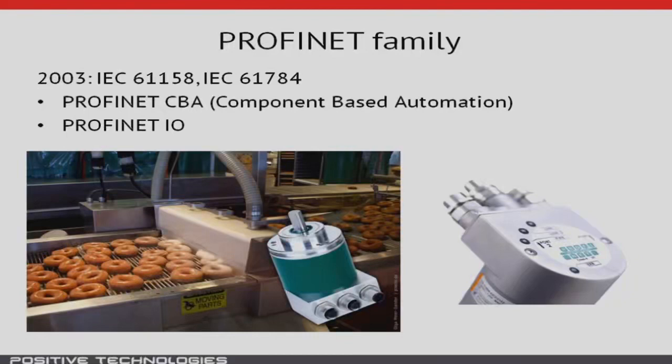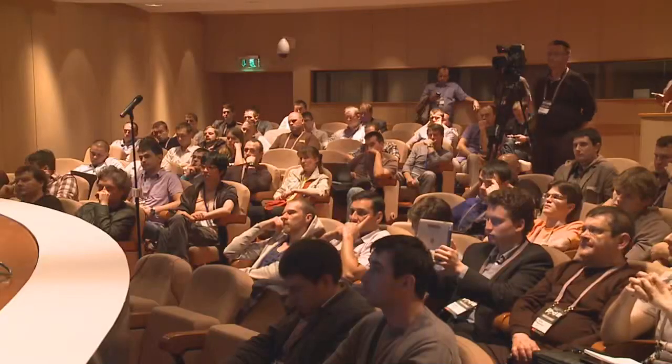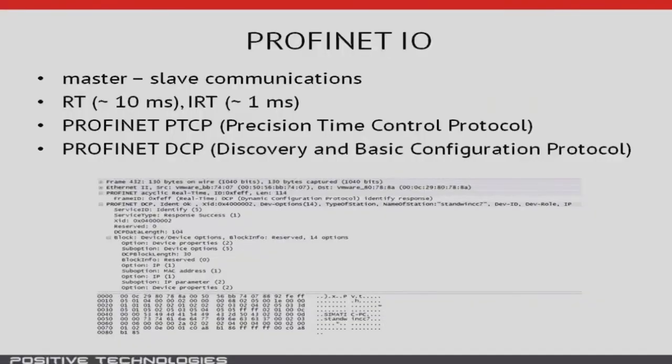It's based on two concepts, Profinet CBA and Profinet IO. The first one is used to link PLC modules, and Profinet IO is mostly used to support interaction between PLCs and RTUs. Well, the first one, CBA, is based on TCP/IP, while Profinet IO initially went on industrial Ethernet. Now it's using Ethernet, so it remains at layer 2. Profinet IO works in master-slave mode. They can talk over a common bus. Okay, response time is around 10 milliseconds.